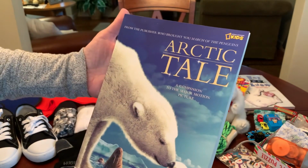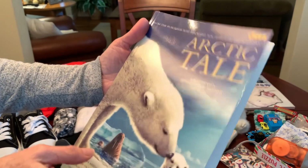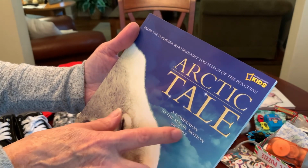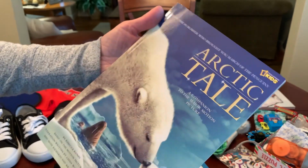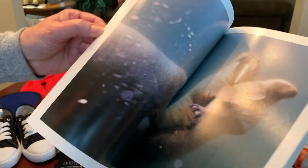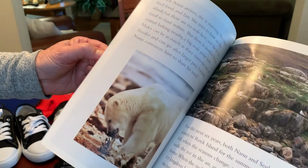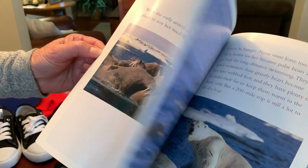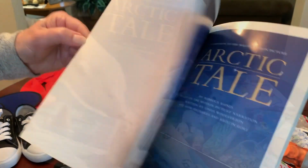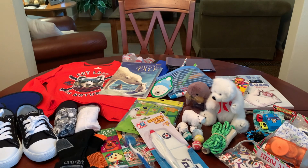This fantastic book that I found at the Dollar Tree several years ago. Arctic Tale is a companion to the major motion picture by National Geographic Kids, and it is filled with awesome photographs of walruses and polar bears. Just beautiful pictures. So that completes this box for a 5 to 9-year-old boy, Arctic Tale.